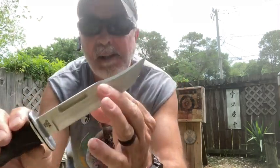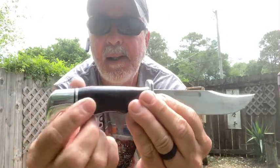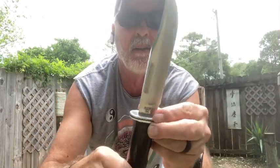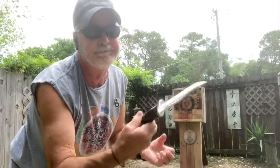That was my first throw. It's about that deep. I will say this phenolic handle here is pretty slippery, so I'm having to hold it a little bit tighter. That's the only issue I see right now. Of course, it's not made for throwing.